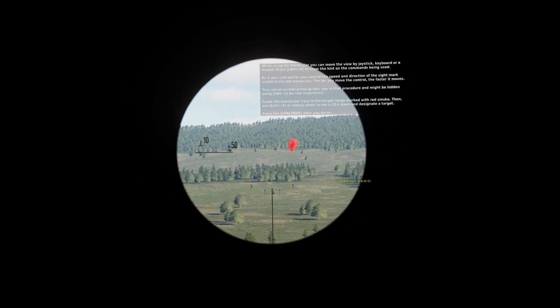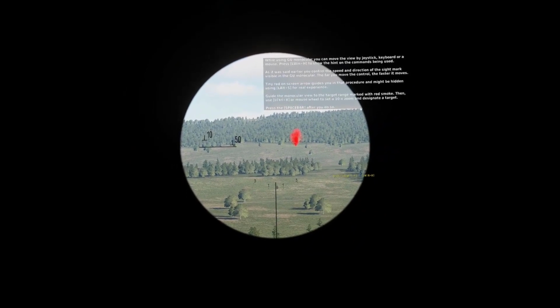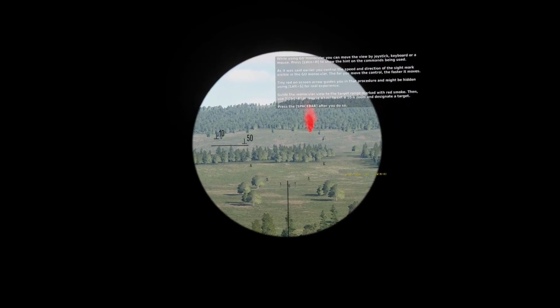While using the GU monocular, you can move the view by joystick, keyboard or a mouse. Press left Win plus H to show the hint on the commands being used. As it was said earlier, you control the speed and direction of the sight mark visible in the GU monocular. The more you move the control, the faster it moves.